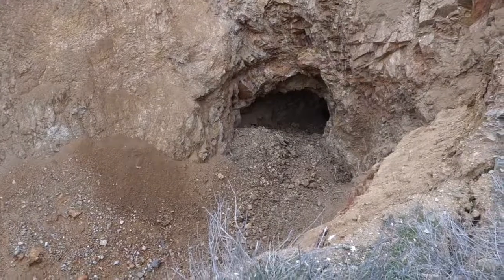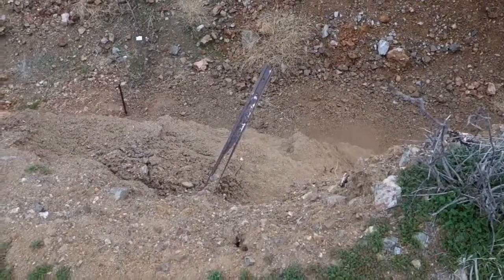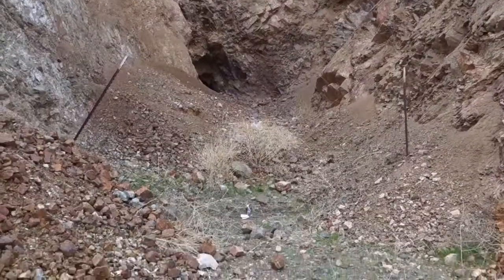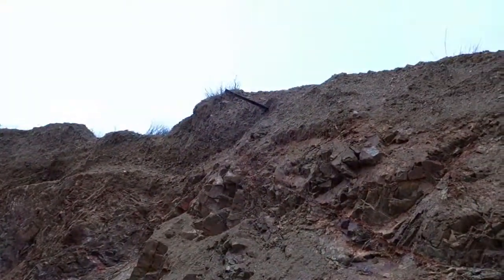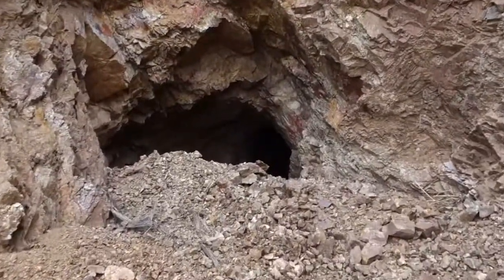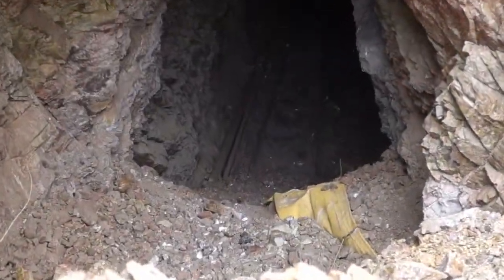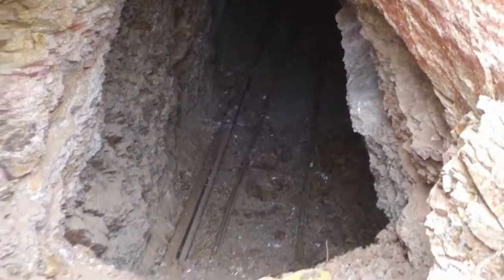Okay, I'm back on the same side of the hill as the main shaft, and right down there there's an adit. But right here there's an ore cart rail sticking out of the dirt. I thought that was pretty cool. Okay, I'm walking in the big open cut that leads to this adit. Right up there is the ore cart rail. And I'm gonna see how deep this is. Oh wow, there's ore cart rails in there. Okay, I'm gonna go check this out.